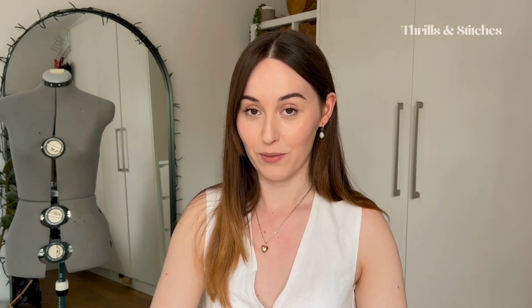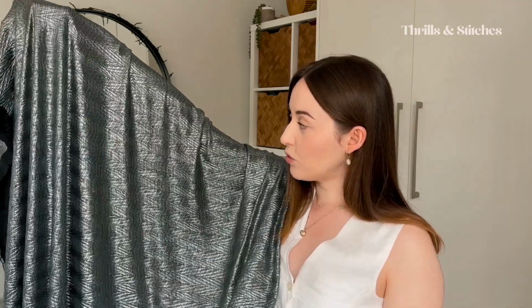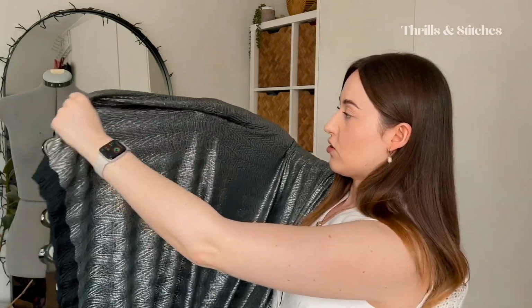Now, when I tell you that I didn't even have to go fabric shopping for this make, I mean it, because I had this absolutely gorgeous, extremely stretchy silver fabric in my stash. I've had this since maybe February. I bought it in Fabric Godmother, which is a great online shop that I like. It is this beautiful dark silver. It has a wavy texture to it in both ways, so it's kind of like crinkled in that direction and wavy in that direction. It is extremely stretchy, and this is what I'm going to be working with.